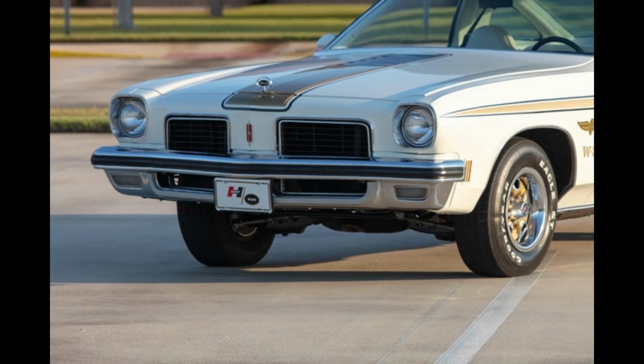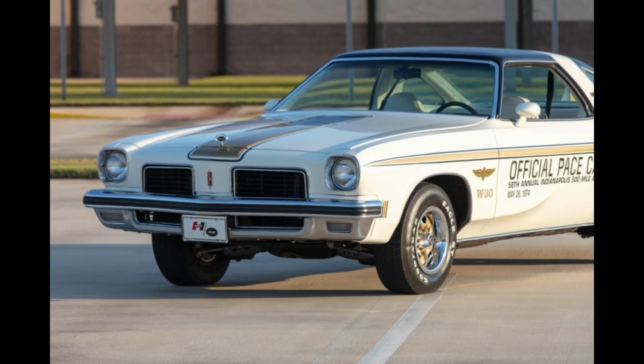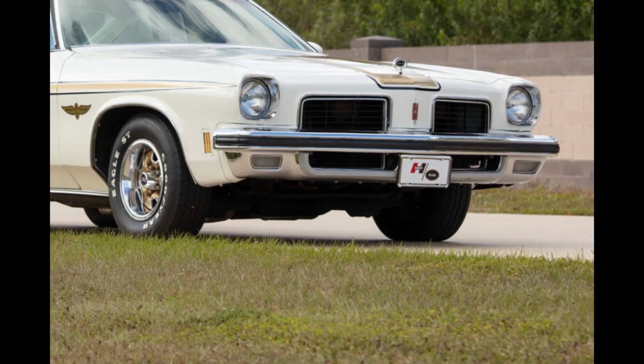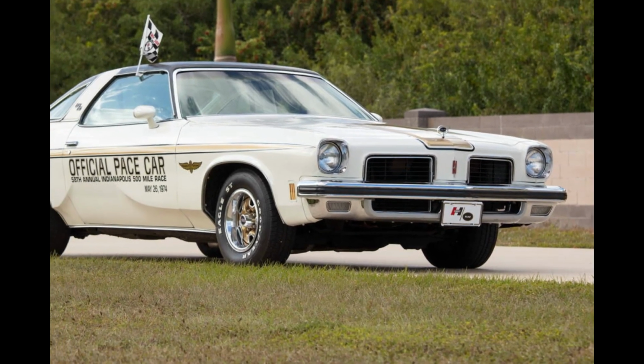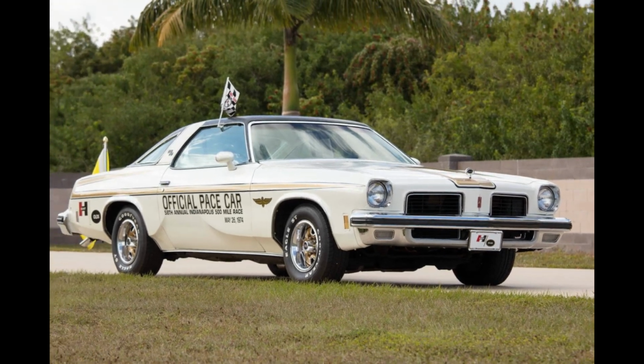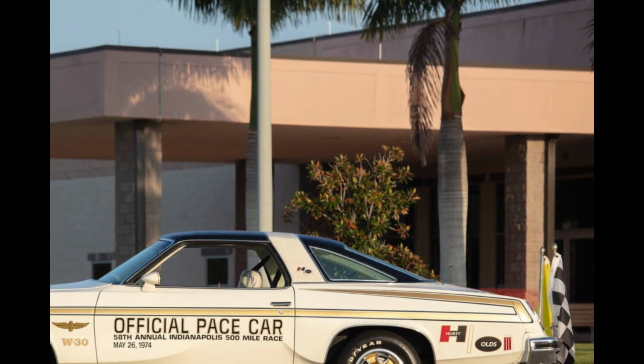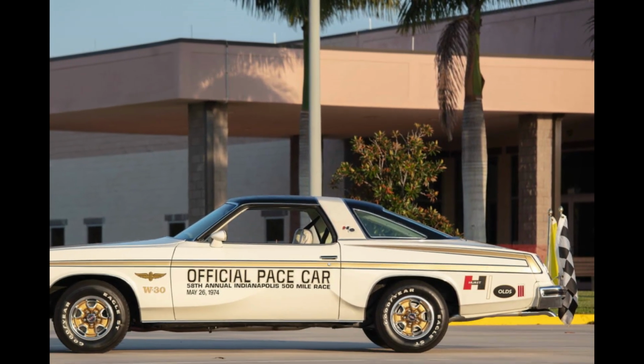The 1974 Hurst Olds was intended to be a pace car, but because the Indy 500 track required convertibles for the parade lap cars, the Delta 88 was chosen. These cars were used as track cars to parade celebrities and guests on the track.